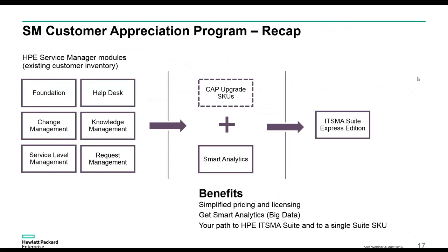So what we've done is combined two factors together. The first of those is that you have these modules of licensing today. These modules may be misaligned. You may have more help desk licenses than change management, and maybe you need more change, or you want to do request fulfillment, or you want to start up on knowledge or whatever. So aligning licenses is one topic, and then the other is obviously how can I get smart analytics as a customer at a price that I can afford.